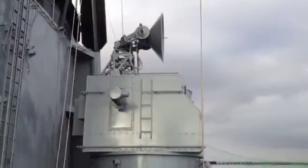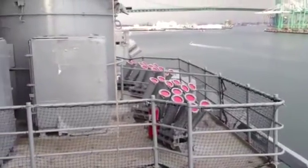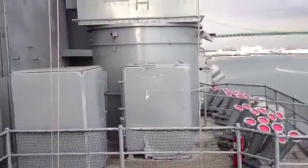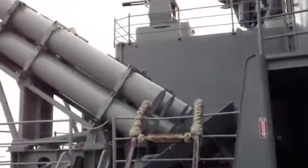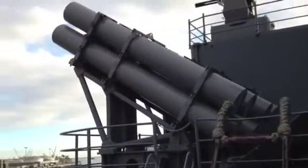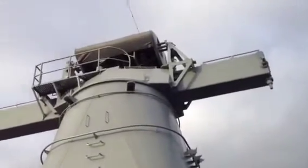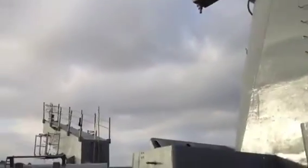Now this device is a radar that would guide either Tomahawk or Harpoon missiles toward other things that were trying to destroy the Iowa. This is an interesting deck because these cruise missile launch tubes have been added, I think, in a 1980s era renovation. I can't even tell you what this thing is. These cruise missile launch tubes are on each side of the ship.